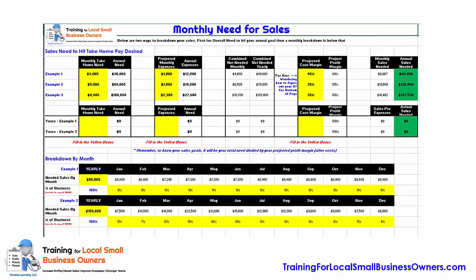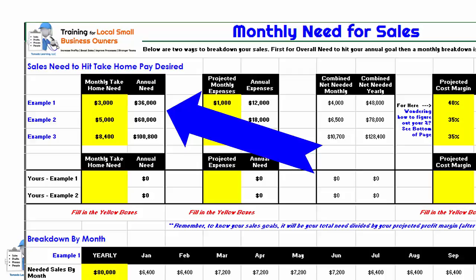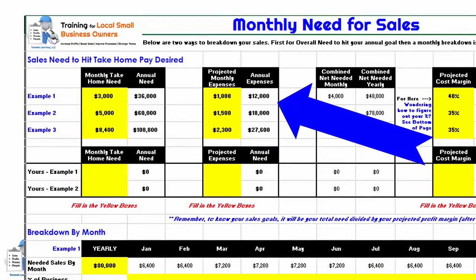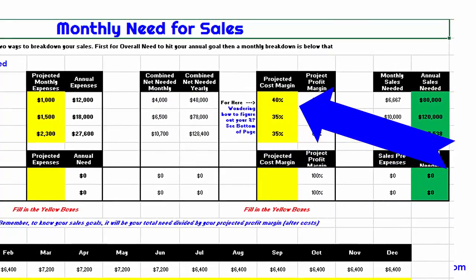So here's our spreadsheet, and we're going to go here to the monthly take-home need. So this is what they need for their bills. You'll see in example 1, there's a need for $3,000 and the $1,000 for monthly expenses. Combine, that's going to give you the $4,000 you see to the left. And then we're going to key in the 40% that we know the cost margin runs them. So basically 40% of their sales is going to be towards costs.